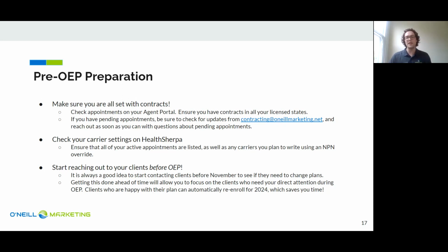A reminder too that if you're going to use an NPN override by like an upline or Onia marketing or whatever, you're also still going to have to mark that as appointed. So ahead of time, go through those, make sure all your carrier settings are correct. What that's going to avoid is, if you're in the middle of an enrollment and all of a sudden you can't finalize it because you didn't have the carrier checked as appointed, you're going to have to exit out of that application, update your settings, click back through the application, and then finalize it. It's a pain. So go ahead and look through it now. Just make sure everything is all set.